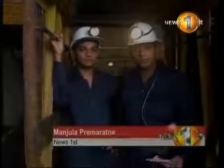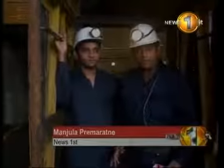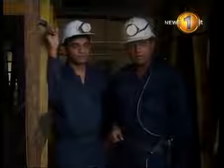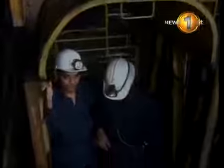Right now, I am preparing to go below the Bogala graphite mine, which is the largest mine in Sri Lanka. Deputy Mine Manager Saliya Gunasekara is assisting me in this task. We will go down and try to uncover more information. The main mining location at the Bogala graphite mine is situated 476 meters below ground level. Tomorrow, we will brief you on how these mining activities are carried out at this world-famous graphite mine.